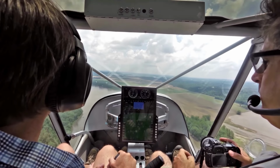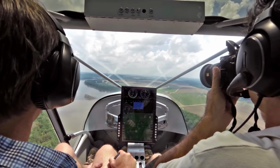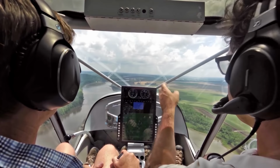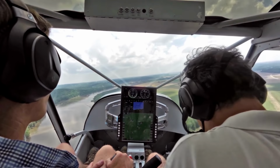And Tower, Zodiac 601 Whiskey Foxtrot, in trail of the 750, I'm 6.3 out, also landing. 601 Whiskey Foxtrot, roger, follow that traffic, report 3 mile final, runway 12, wind 190 at 10, altimeter 3011. All right, I'll report a 3 mile final, thanks. Zodiac 601 Whiskey Foxtrot, roger. Jeff Tower, experimental 972 Alpha Zulu is on 3 mile final, 12.